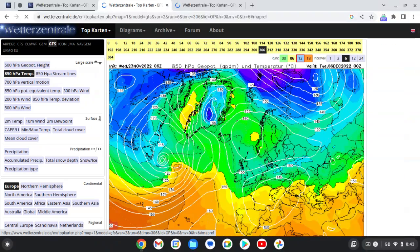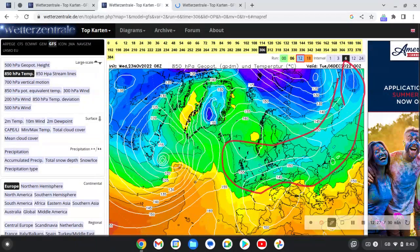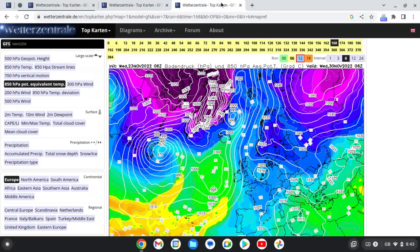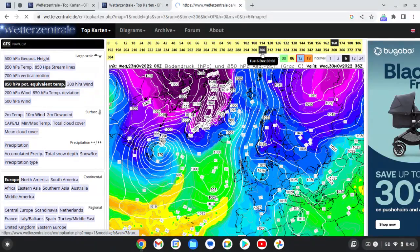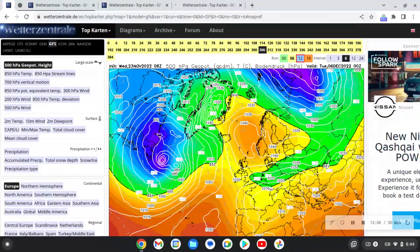Wait a minute. Ooh, dear. Right. Wow. That cold air has come into the UK, and we had some low pressure down here too, which will be bringing a lot of snow into all parts of the country. So this is a bit more interesting, isn't it, here? What do you guys think of this? This run is a lot more interesting than the others. And we are in the dark blues and the purples. That's where we want to be for cold weather.